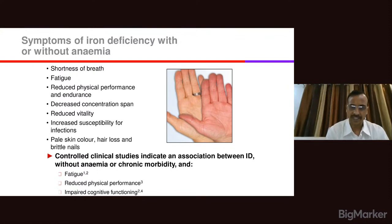Controlled clinical studies have shown that there is a direct association of iron deficiency with fatigue, reduced physical performance, and impaired cognitive functions, irrespective of whether anemia is present or not.